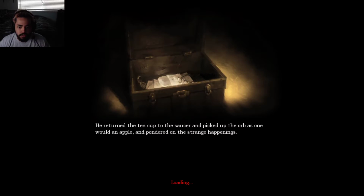He returned to the teacup saucer and picked up the orb once the apple, and pondered the strange happenings. Oh yeah, that's right. He got a glass orb.